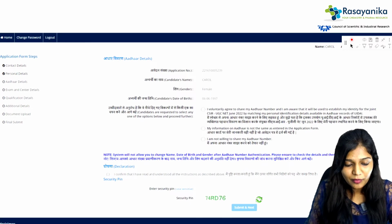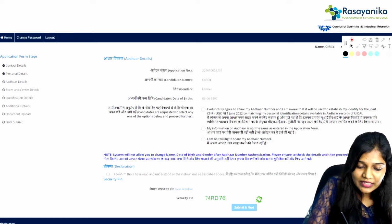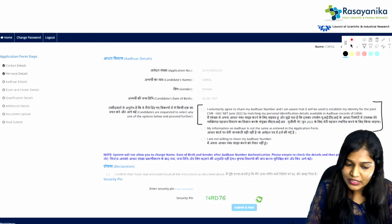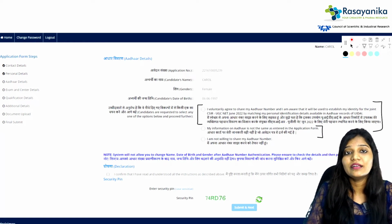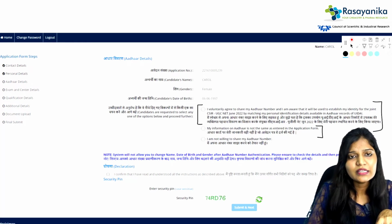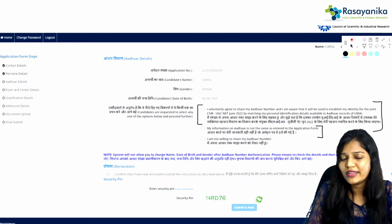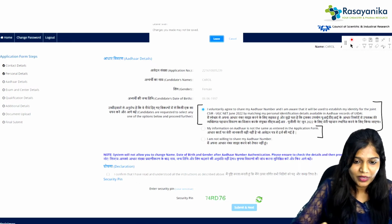Okay, this is very important. So here you can see very important things. You have to read it once again. I voluntarily agree to share the Aadhar number is the first one, and my information on Aadhar number. Some people will be having an Aadhar number with some address, and you will be typing another address which you might be residing in a different place. In that case, go for the second option, or I'm not willing to share my Aadhar number. Usually you can click on the first or the second one. So I'm just clicking on the first one.